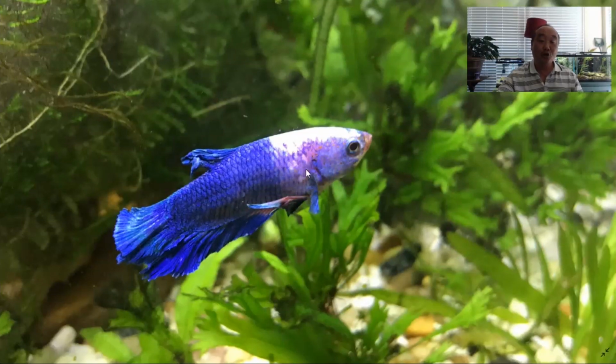This is my fish. This is the blue marble, and this is actually a male, although it does not have the typical long fins of a male, but you can see the marble pattern. This is white here, and it kind of marbles into the light purple and into the blue. This particular one is not as pretty maybe as a lot of the ones that I prefer with the veil tail, but this one is actually the most expensive betta I've bought, and it was like 25 bucks. But I've never had one before, so I decided to get it.